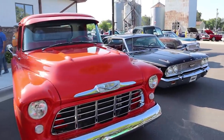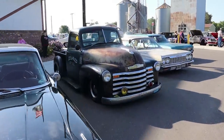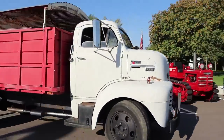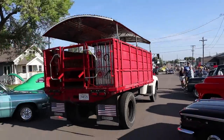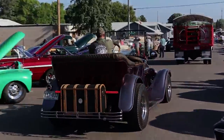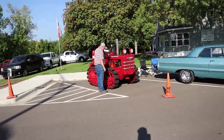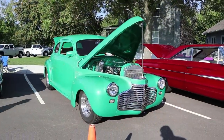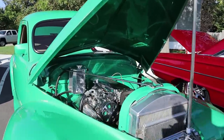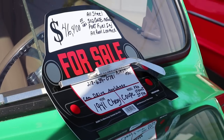Cruising by here, a Chevy, nice Ford here. An old Ford COE. Look at this. This show's so fun. You just get a little bit of everything at this show. This whole tractor over here. Here's a '41 Chevy. It's for sale too.